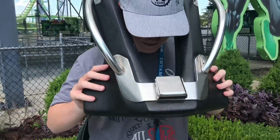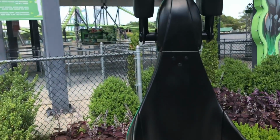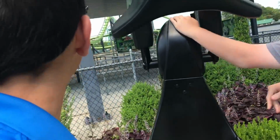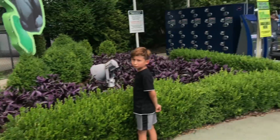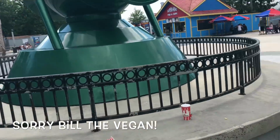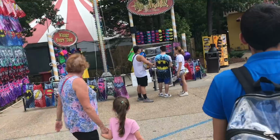He does it all with Dr. Schultz. Only Dr. Green Lantern's so tight. I hate these restraints. There's some GP behind us that are very disappointed as well. Don't ride it. It sucks. Yo, Mike, what's your trick? There's a lifeguard over here.